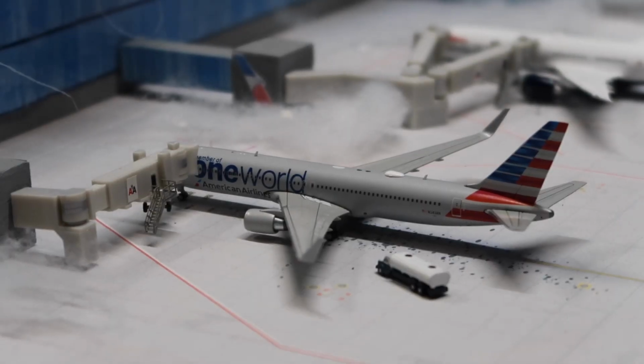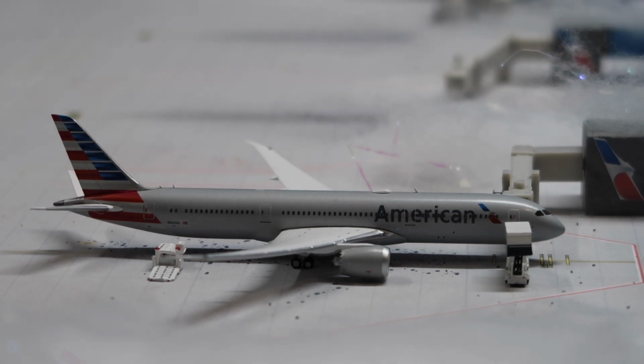Then next to that is an American 767-300 ER filling up for the next flight to Amsterdam. Then on the other side of the international terminal is an American 787-9, which is being catered and about to load cargo for the requested route of Tokyo Haneda.